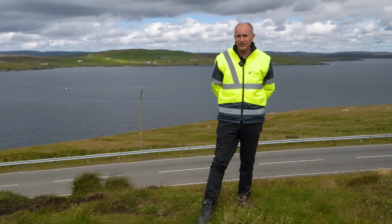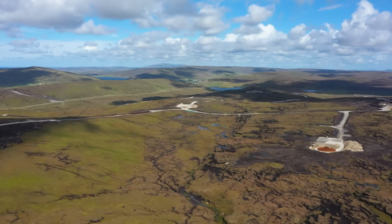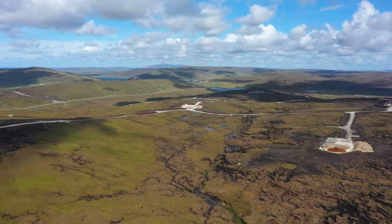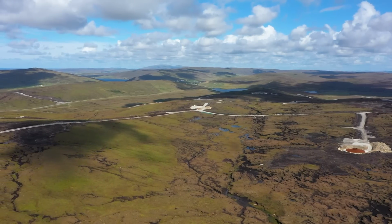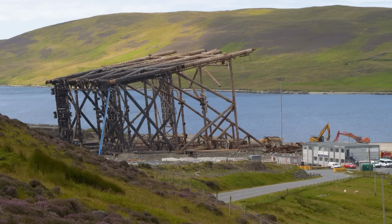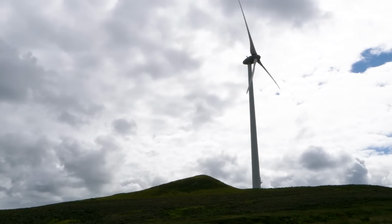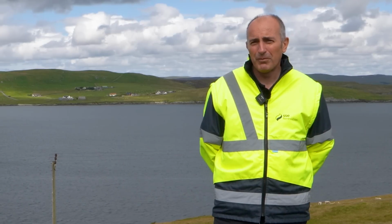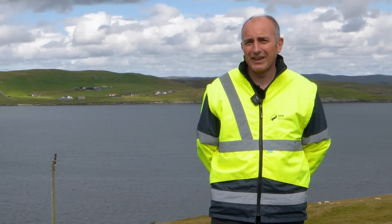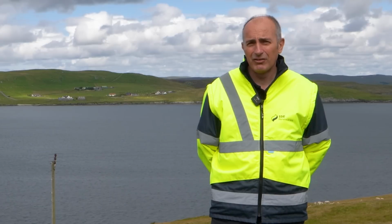So yeah, statistically the windiest place in the UK. If you're building onshore wind in the UK, obviously it makes sense to look at locations where the wind resource is at its best. Also, where we're standing at the moment, there's an oil rig decommissioning base. We're standing below a wind turbine here at Luggies now, and Shetland needs to move away from over-dependence on oil and gas and transition to new, clean, green, renewable energy.